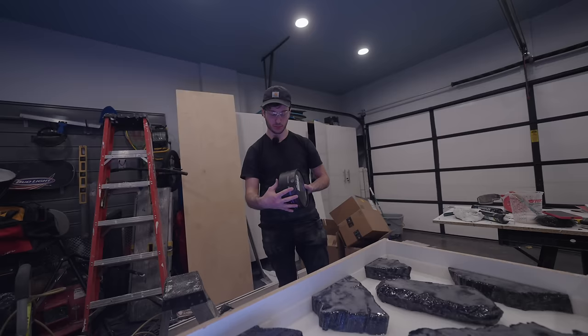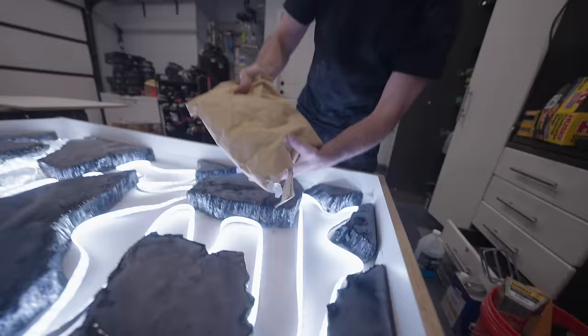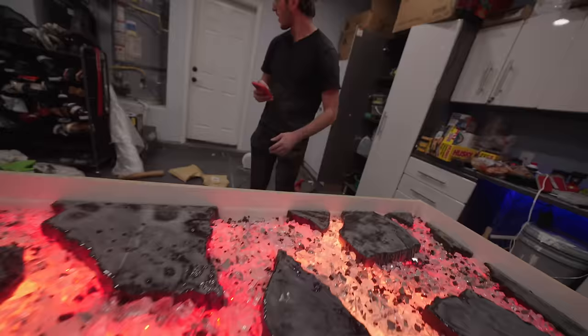Bro, this desk is gonna be bright as heck. As much as I love the look of a lava desk, I really wanted to have the option to do any color I wanted. I don't know why people just don't use clear colored rocks, because the LEDs change the color. How does it look if I turn off the lights?